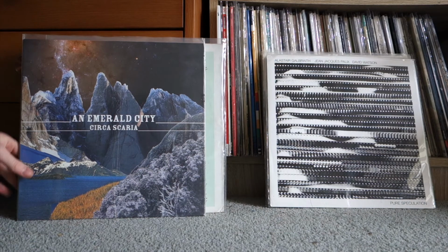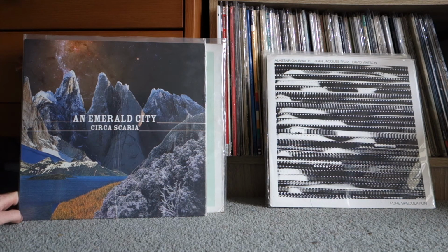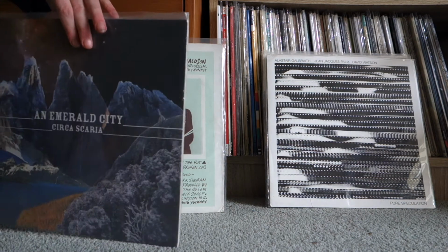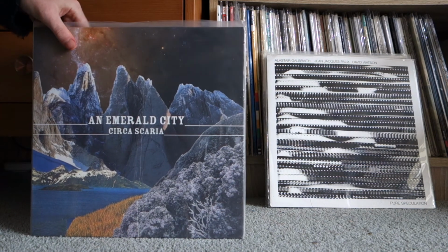Now this is a record that goes for a lot of money, just because it was printed in such small quantities. This is like a Turkish sounding post-rock record. Yeah, it's amazing. An Emerald City Circus Scaria. Check that out. I think you can still get the CD and it's still available to listen online.